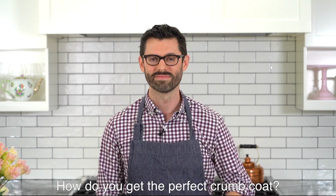How do you get the perfect crumb coat? You get the perfect crumb coat by having nice flat cake layers, and you can click up here for my how to get flat cake layers video, but that's your base. Once you have those, chill them or let them cool to completely room temperature, stack them and use a very thin coat of buttercream, just enough to protect it from getting crummy when you add your final coat on. Go ahead and chill it if it looks at all unstable.